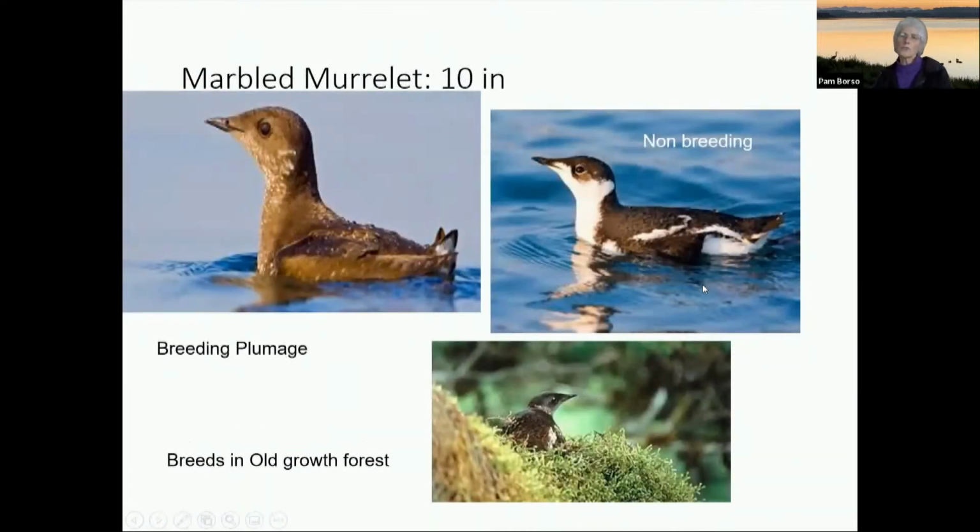Yeah, so I would just look in a book, or I'd go to the Sibley book, which has the non-breeding plumages, and I would compare them. Or I'd go to All About Birds, or I'd go to Cornell Lab, or I'd even Google non-breeding murrelet versus murre, and they will give you pictures.